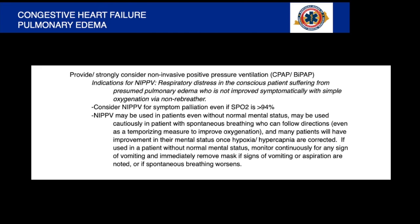The other thing we're going to do after we give the nitroglycerin as medication is consider CPAP or BiPAP, non-invasive positive pressure ventilation, on these folks. And the person doesn't have to be hypoxic in order to benefit from CPAP or BiPAP. That little bit of pressure, that PEEP, will help folks who are in respiratory distress.